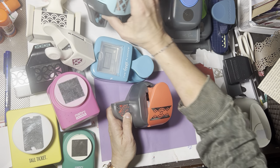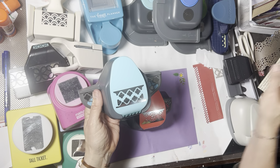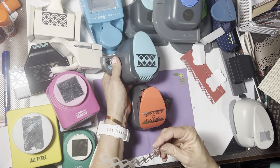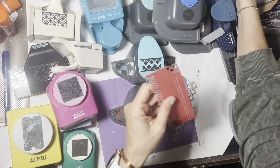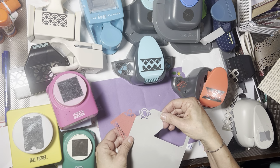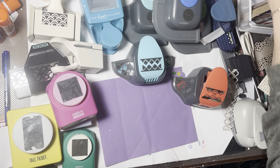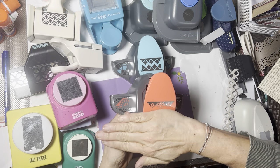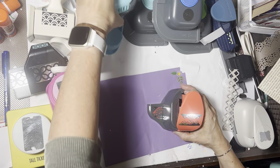Remember this double-edged one here that we just looked at. Remember how it does two things? Remember how it gave us this one and the single edge? Oh, here's the other corner when we were looking at those two Art Deco corners. There's those two. This does the same thing. So it will give you a single part or the whole doily part, right? Which is kind of fun.